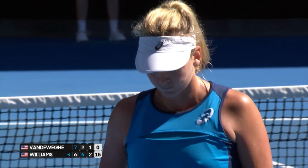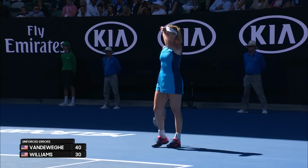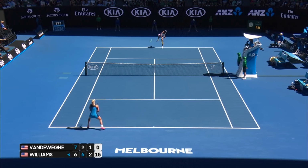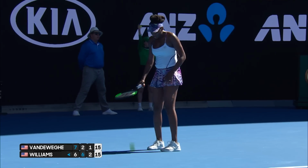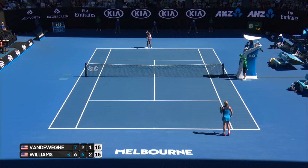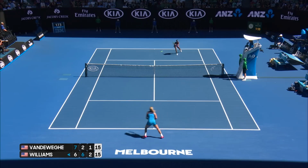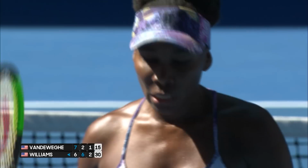15 love. Set up the point perfectly, Vandeweghe. Didn't have to hit that volley so hard. Talking about making every point count. Had Vandeweghe just made that volley, she would be at love 30. Makes a big difference when it's the third set. It's great all-court tennis. An important skill to have.